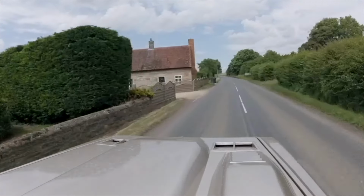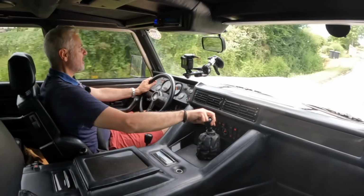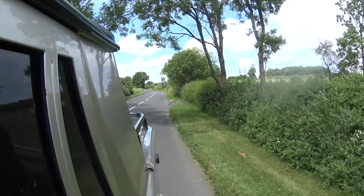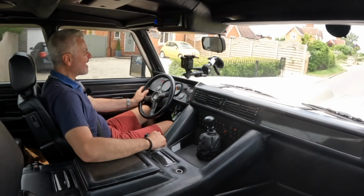Now, the gearbox is quite a cool thing because it's a dog leg on an off-roader, dog leg first, 5-speeder. I would say it's not difficult to use, but it's clunky, it's positive, it's got a little bit of weight. You've got to guide it really, but it works well enough, to be quite honest.